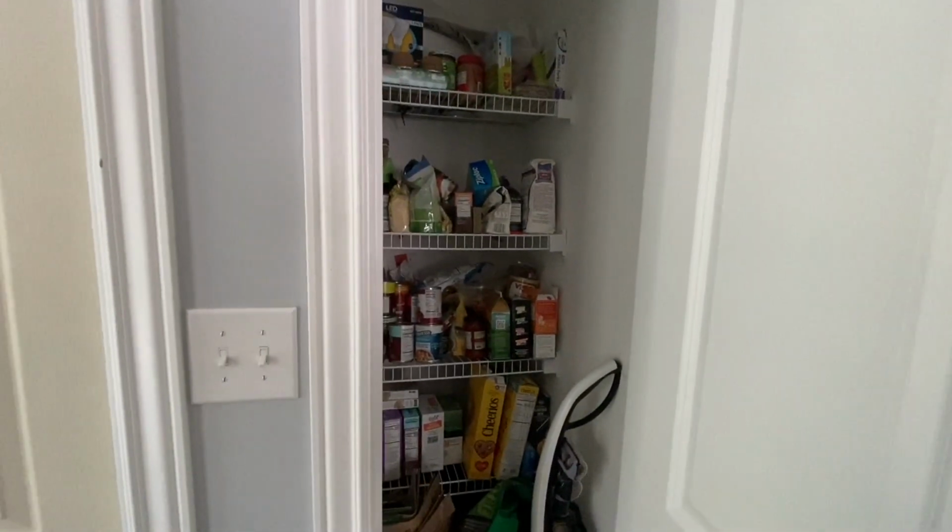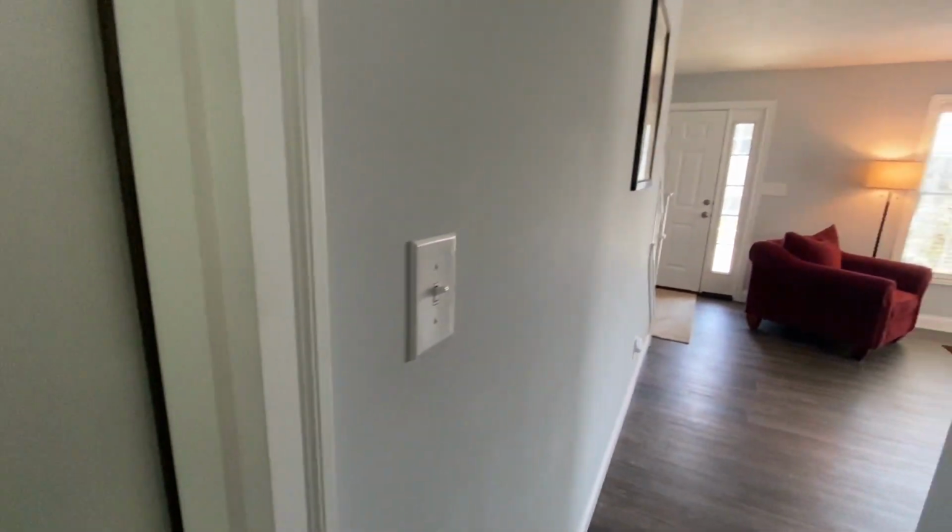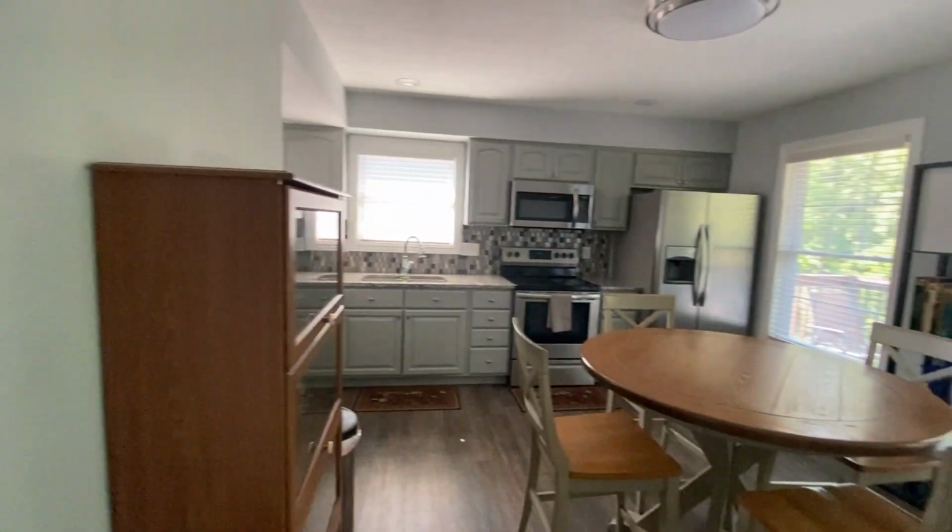Okay, continuing on, this is laundry, and this is a pantry. Nice and deep, so pantry, shelving, and vacuum cleaner. And then this door goes down to the basement. We're gonna go down there in a second. That was very ominous and like a horror movie. Hang tight, we're gonna run upstairs. Let me give you one last view. Such a pretty kitchen.